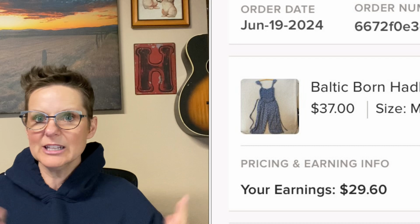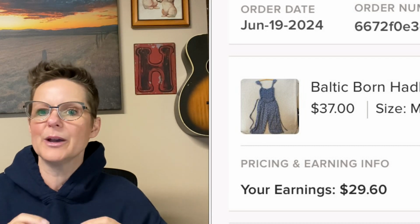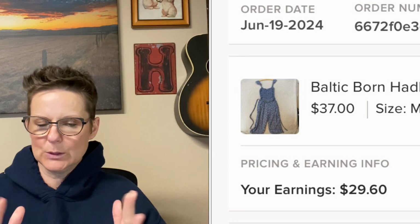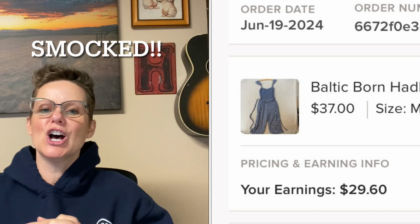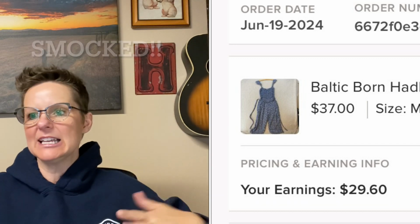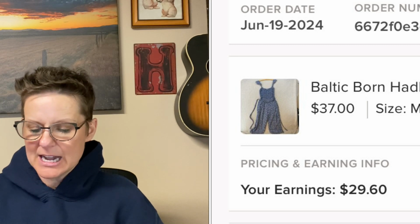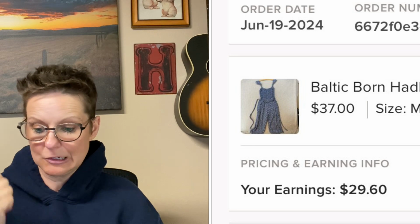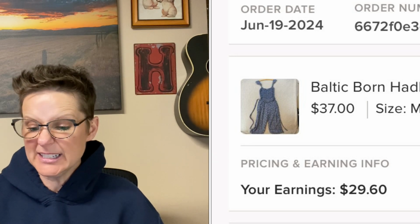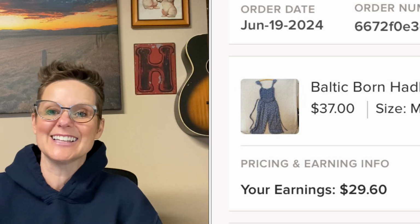It's called Baltic Born. And it was a really neat jumpsuit, had a ruched top, which is really popular right now. Not ruched, but what's it called? I forget what it's called, but it's when it's stitched and so it expands. And that was on the chest, just for kind of a perfect fit on everyone. I paid $7.46 for this jumpsuit at the good old thrift store, and it sold for $37, giving me a profit of $22.14, and that only took 4 days to sell.